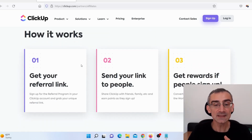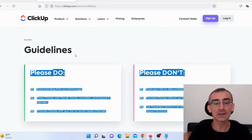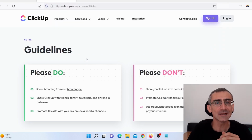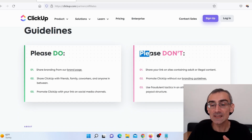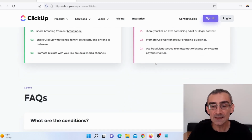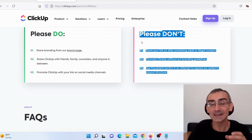Okay, here you can see how it works. That can be really useful. Here you can see guidelines. Now, guidelines are really important and many people do not read them. You need to read guidelines, especially this part here where it says, please don't. Okay. Please read this part here. That is really important because if you do some of these things, you won't make any money. That is really, really important.